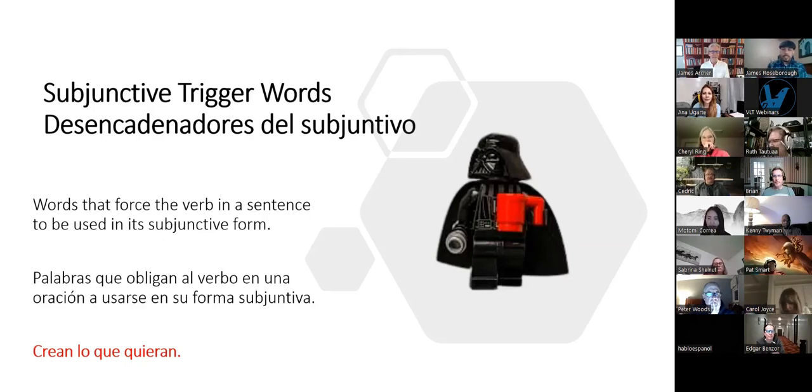Now understand that it's not a blanket statement that every time a certain word is used, a subjunctive will be used. We have triggers such as I want, quiero que, it's important, es importante que. On that one, as an example, if I say a general statement such as, it's important to read every day, es importante leer todos los días, that's an indicative statement. But if I say it's important that you read every day, es importante que leas todos los días, that makes it subjunctive. So understand that importante doesn't automatically make it a subjunctive. We also have it's best that, es mejor que, unless, a menos que, just as examples.